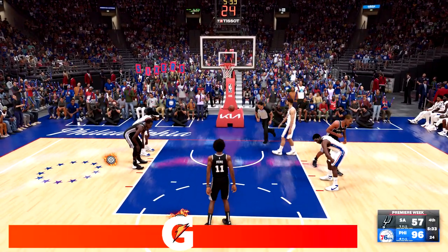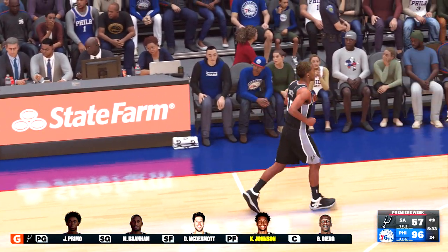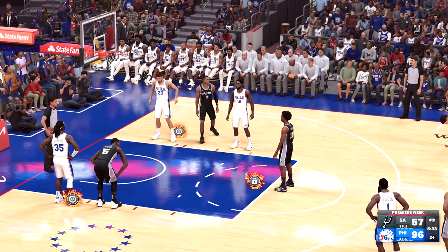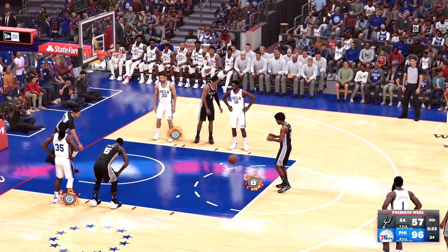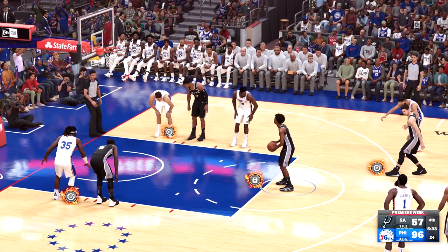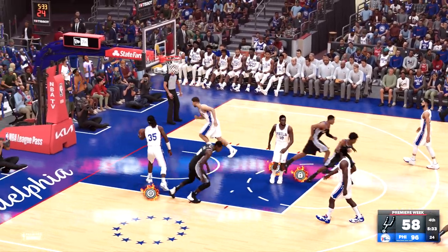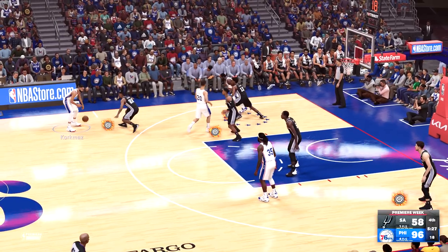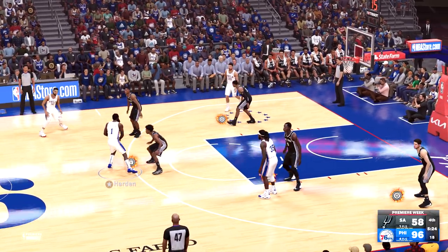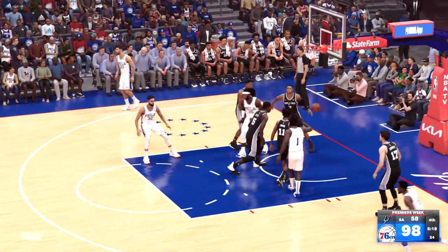The first one falls. Johnson, he's checked in for San Antonio. That's also good. So he hits both free throws. Let's go, let's go, let's go. Philadelphia's gone 1-3 from outside the arc since we've reached the fourth quarter. Kirk Miles passes to Harden. Takes it from 10. Again, Philadelphia.